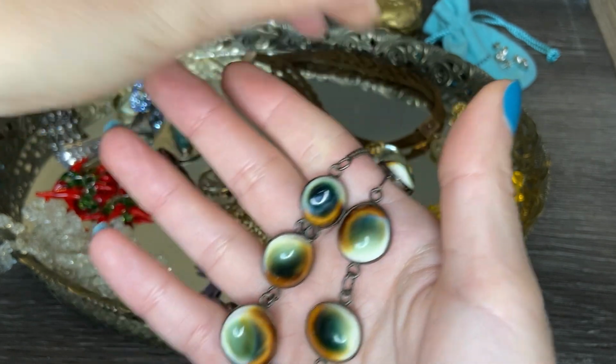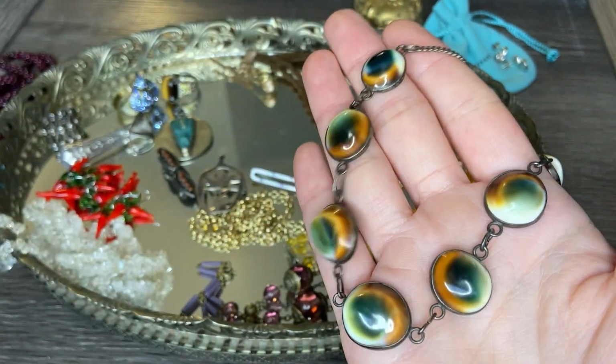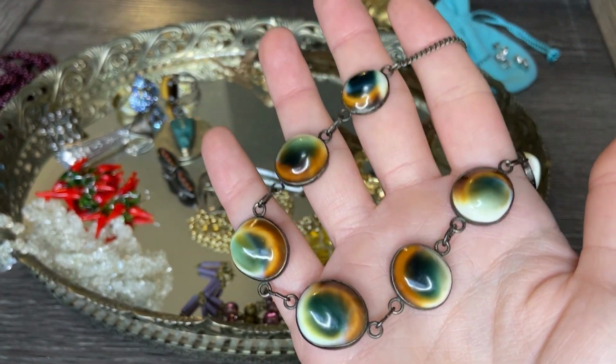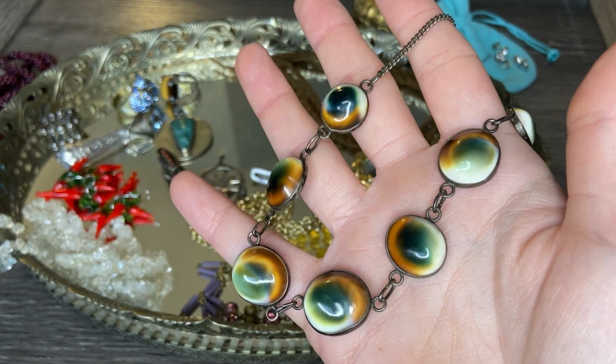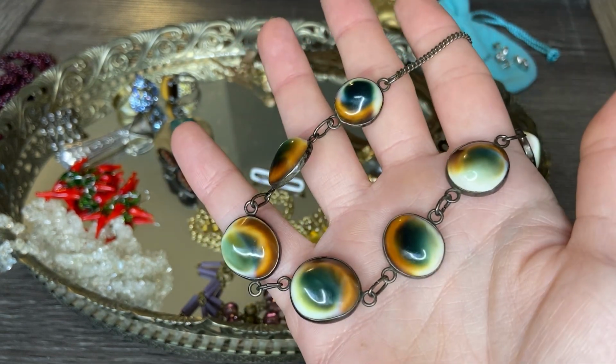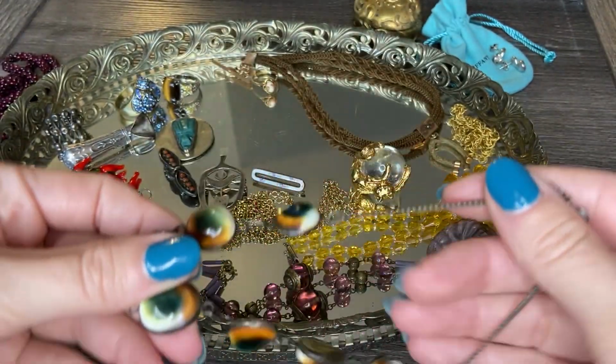It's fun when you learn something new and then you're able to spot something out when you're shopping at an antique store. They just had this labeled as shell, so I don't think that they knew exactly what this was, and they also had it priced very reasonably. So I did pick this up, really just to add to my own collection and to learn. Got that piece.